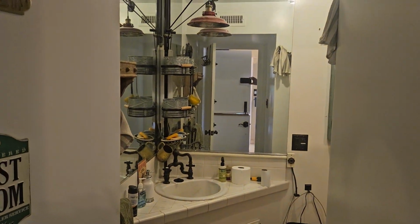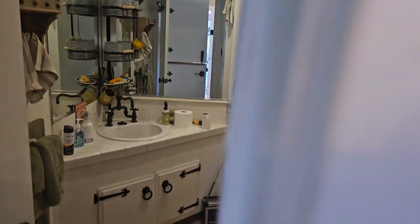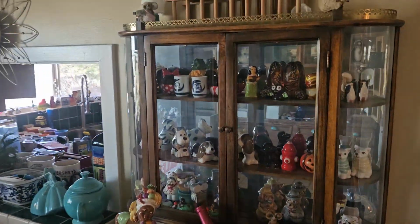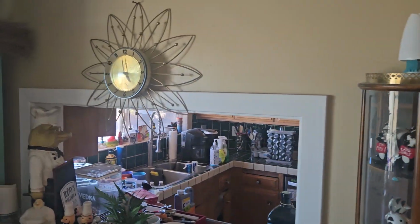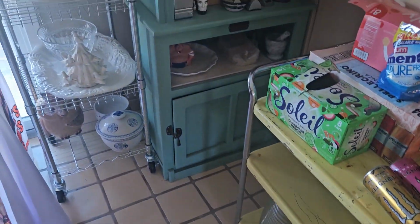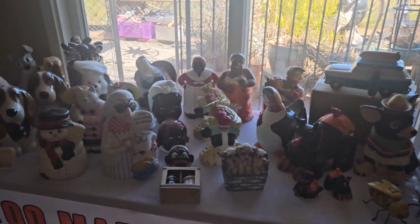It's all over. And it goes around to the right-hand side. But in there, to the right, is really a lot of cool old stuff. A lot of old bathroom stuff. Come on now. Vintage, kitchen, cookie jar collection, everything collection. Look at all that.